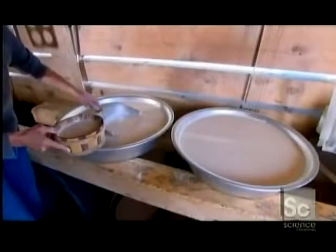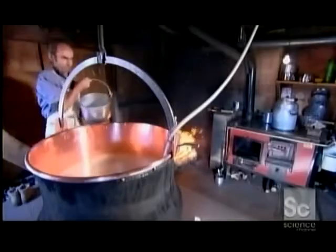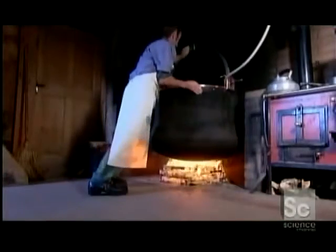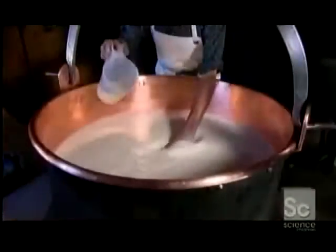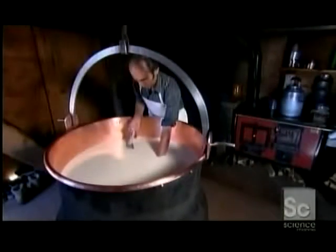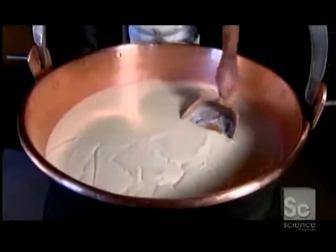12 hours later, he removes the fat, which rises to the surface. He adds a starter culture which helps preserve the milk. A wood fire then heats the milk for 20 minutes at a constant 86 degrees Fahrenheit. He then adds an enzyme called rennet and more starter culture to the milk. After about 40 minutes, these active ingredients coagulate the milk into cheese curd.